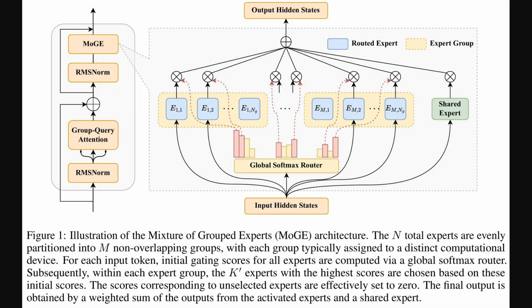So how does this new architecture actually achieve that perfect balance? Well, this diagram lays out the Mixture of Grouped Experts architecture. Input data first goes to what's called a global softmax router. This router acts like a traffic cop. It looks at the input and decides which experts, these are smaller, specialized neural networks, are best suited to handle it. Now, here's the clever part. Instead of just picking the top experts overall, the router is forced to select a specific number of experts from each group. This grouping is what guarantees a perfectly balanced workload.